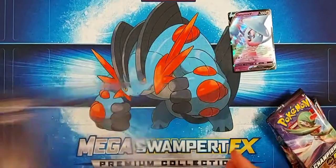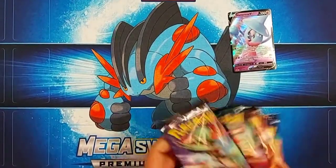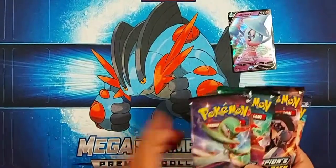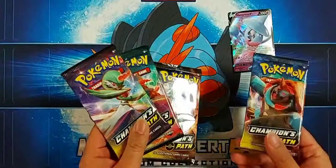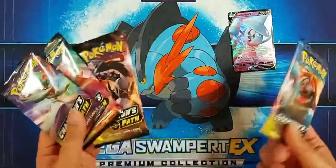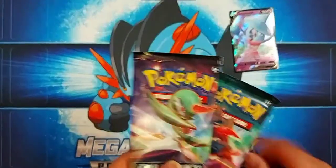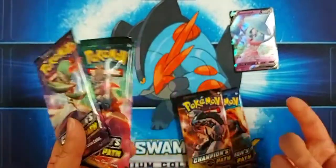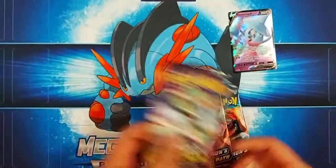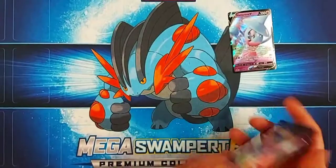Where was I going with this? That's right. The last time I opened Pokemon packs, the first and only time, was when Detective Pikachu came out. I think I watched it at Silver City, Scotiabank Theater, sorry, Apollo. They were giving away 2 promo cards, and you got 2 of the Pokemon movie packs, I guess, right? Yeah, movie packs. So that was the first and last time I've opened Pokemon packs.